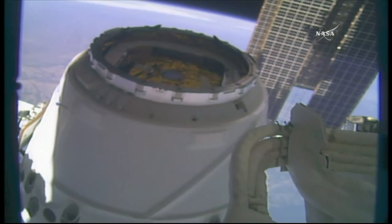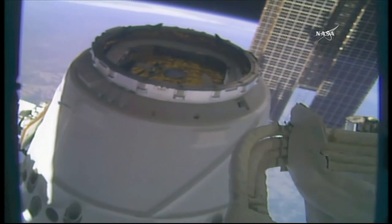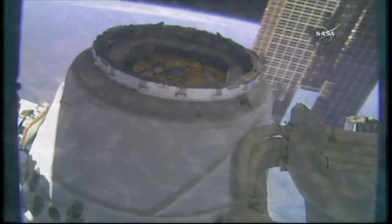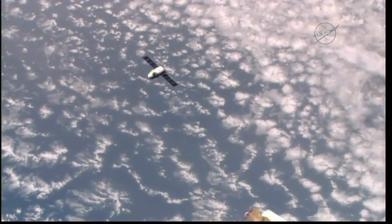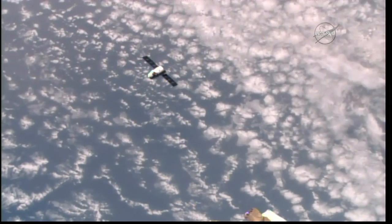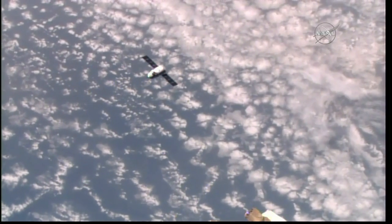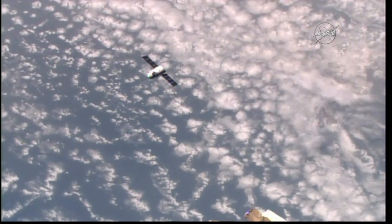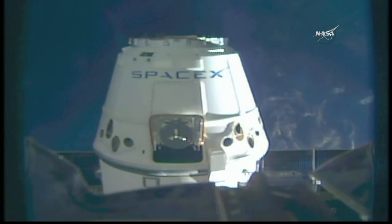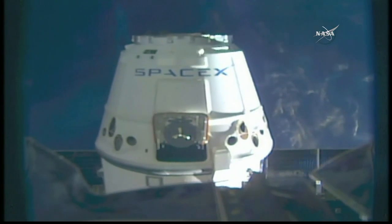Just about an hour and 50 minutes ago, the Dragon was captured at the end of the station's robotic arm by NASA astronaut Jeff Williams and NASA astronaut Kate Rubins. We started the broadcast at 4:30 a.m. Central Time today. The station was closing in from about 250 meters to the International Space Station. From there, it remained at 30 meters and then closed into 11 meters, its capture point.